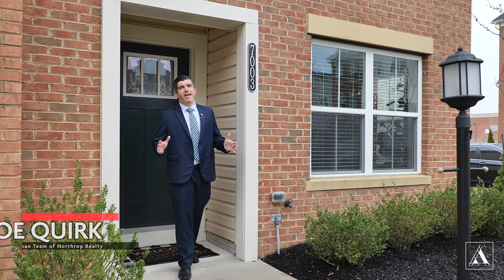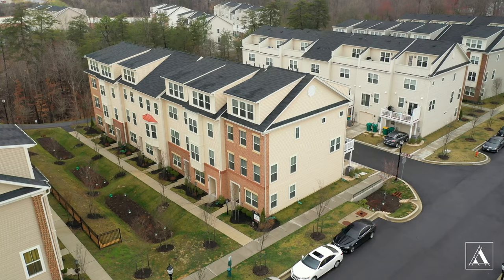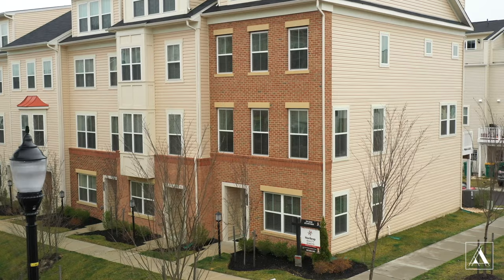Today I have a gem for you. 7003 Whitson Way in Hanover is this beautiful four-level brick front townhouse, and a unit has a lot to offer. Come on in and check it out.